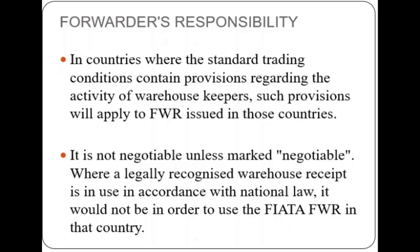What is the forwarder's responsibility in issuing an FWR? In countries where the standard trading conditions contain provisions regarding the activity of warehouse keepers, such provisions will apply to FWR issued in those countries. It is not a negotiable document unless marked negotiable. Where a legally recognized warehouse receipt is in use in accordance with national law, it will not be in order to use the Fiata FWR in that country.